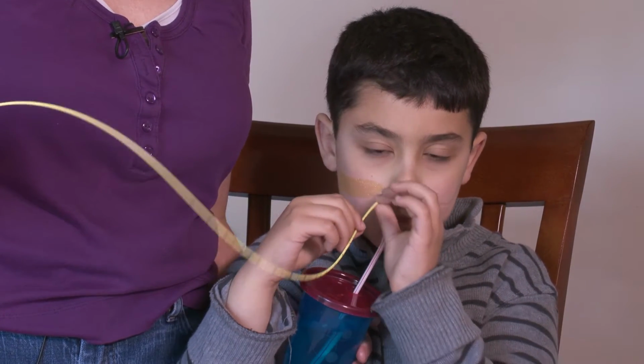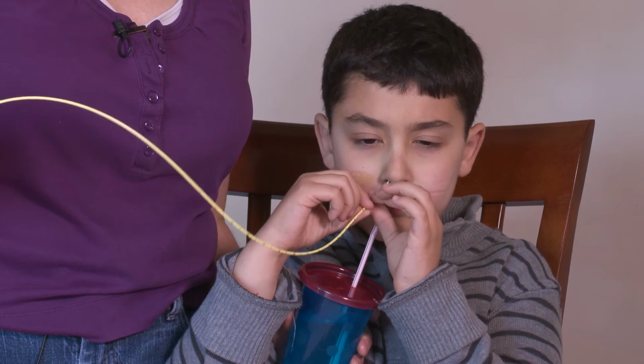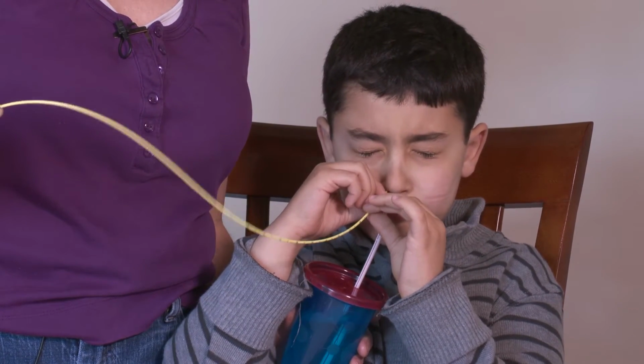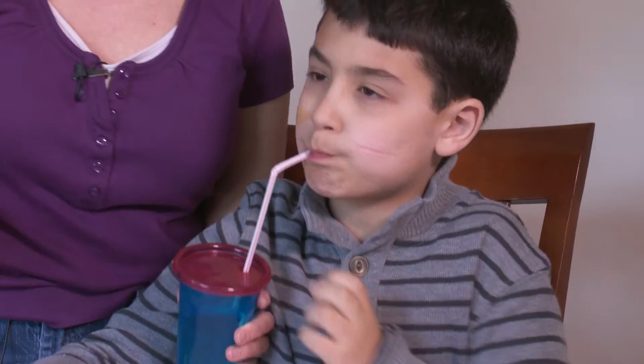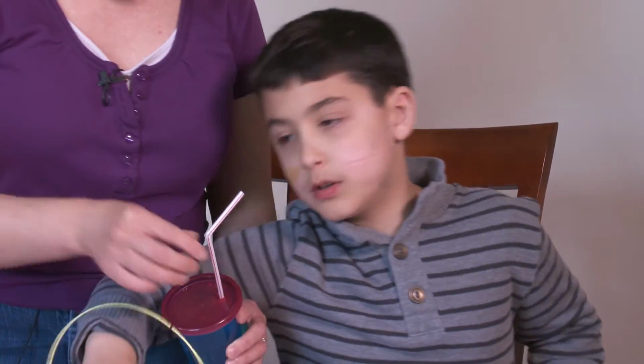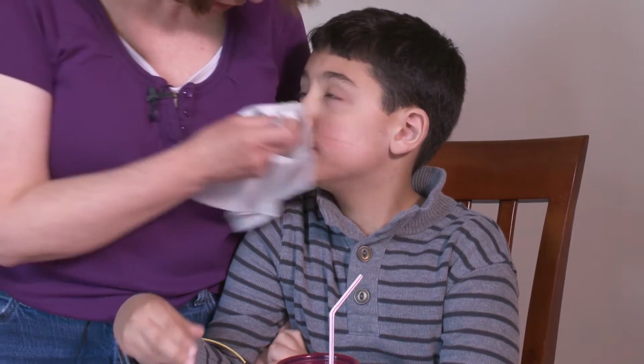1, 2, 3, go. Okay, good. Now get the smell. Keep going. Get past the block, and then just swallow, swallow, swallow. Don't pull it back out. Keep going. Don't pull it. Keep going. Swallow, swallow. Okay. See, it's a drag when you get that far and then you take it back out. It'd be better to keep going if you can. Okay. Blow.